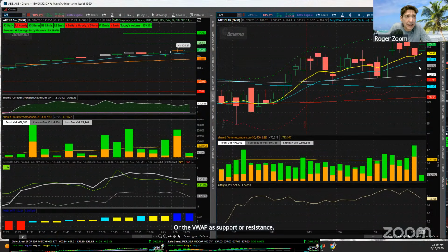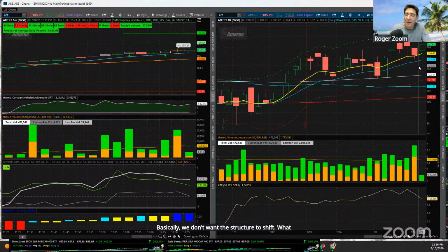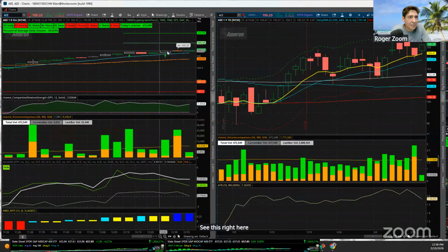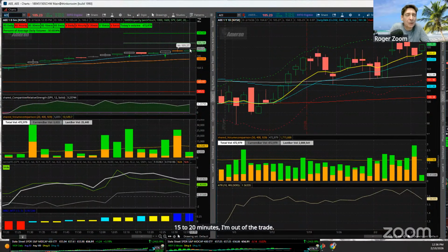The scalp trades are really tricky. We use what you call a stopwatch on them. We don't want the structure to shift. What does that mean? See this right here? That's a structure. If this structure changes within 15 to 20 minutes, I'm out of the trade. But what if you're not losing money? I don't care. What if you're in the win? I don't care. What if you're in a big loss? I don't care. I don't give this trade more than 15 minutes.